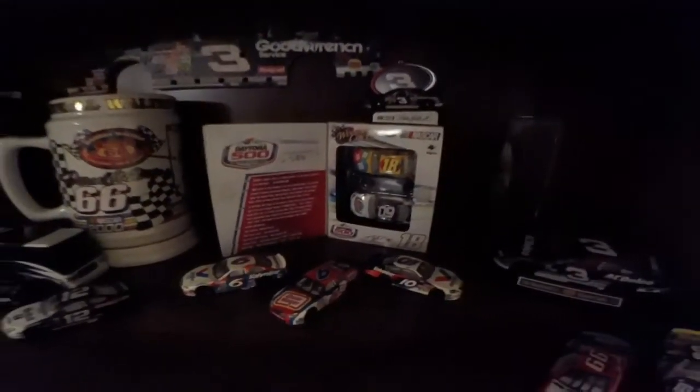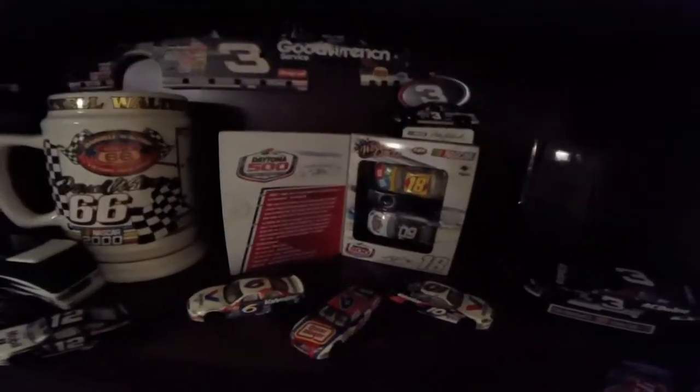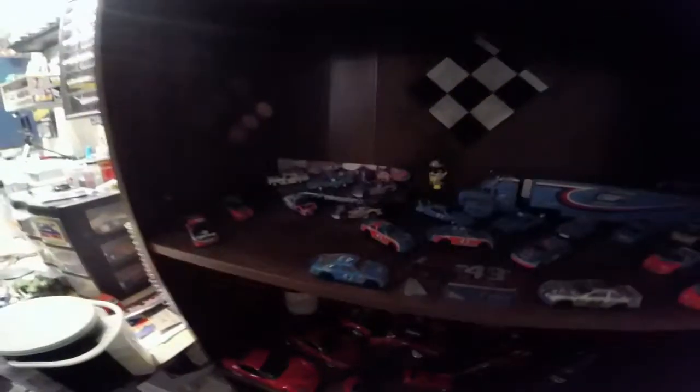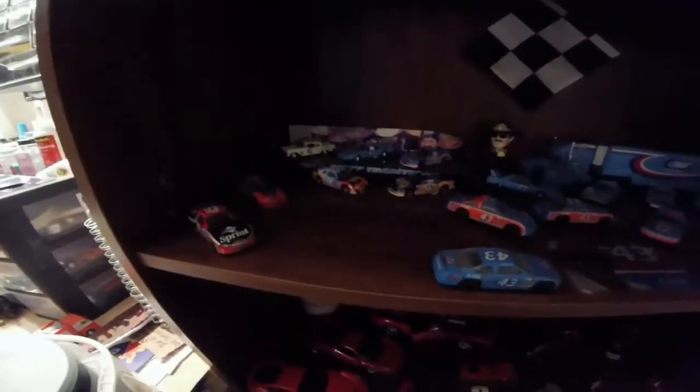I'm not a big Kyle Busch fan, but that was kind of cool to put up there from the two-car set. And then we got my Petty shelf. A huge Richard Petty fan. Some great cars here that we'll have to show you guys in the near future. Some of them are Hot Wheels, some of them are Racing Champions, a couple of them are Ertls. But we'll have to show you guys that.